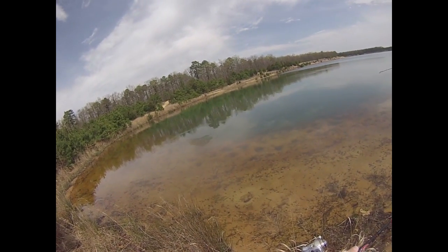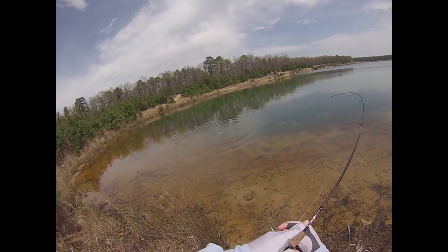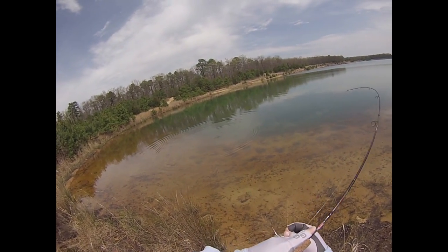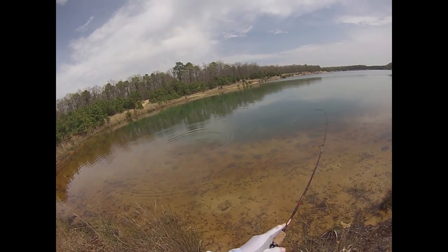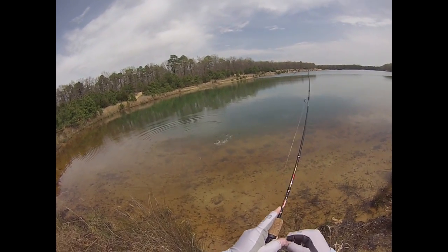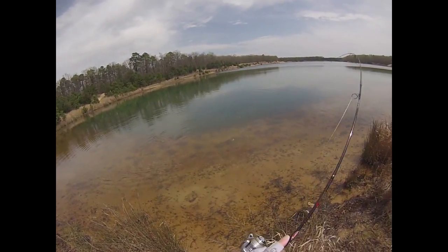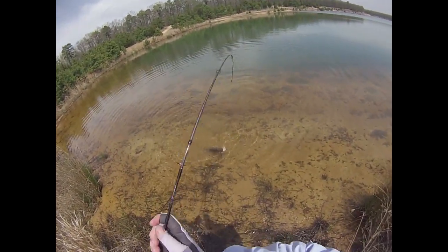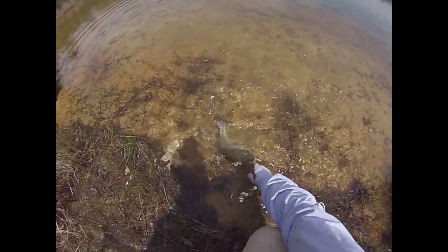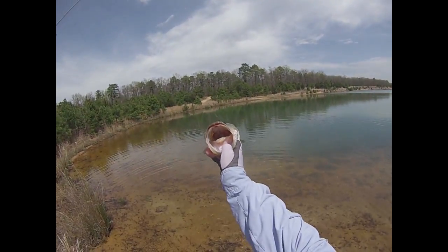Oh! And that bass came up and ate my little jig. Look at him. I just dropped it right in front of him and he sucked it up. Like a bonefish feeding on shrimp on the flats. That was really cool. He's not a bad size either. Not bad at all. Look at that. Look at how way down there he got that thing.